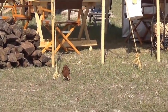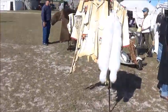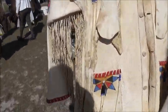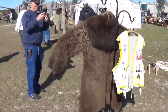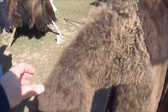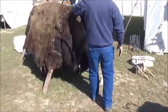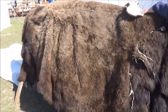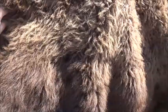Looks like somebody brought some chickens with them. They definitely have some interesting stuff. I don't know how warm this was. I think it's supposed to be buffalo. It's heavy too. Pretty cool, huh? Look at this. And heavy too. Definitely heavy, yeah. Wow. Really soft.